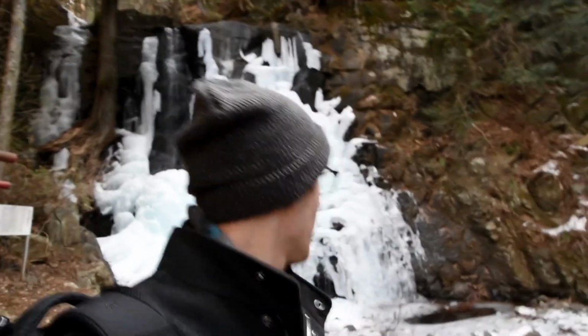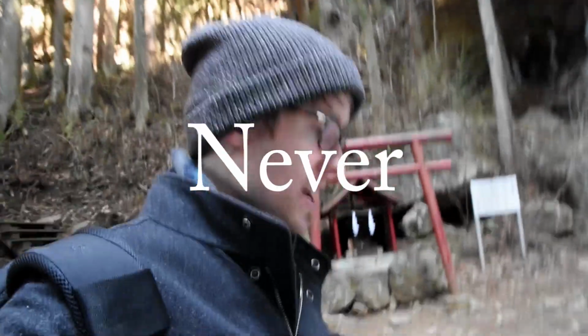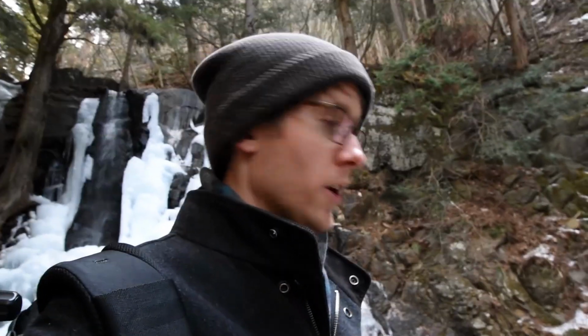So I've arrived at the waterfall, and wow, it is better than I'd expected. It's still frozen, so it's going to have a really, really interesting look to it. I've never, ever seen, let alone photographed anything like this before, so I'm really excited. So I'm going to set up, find a composition, and take some frozen waterfall photos.